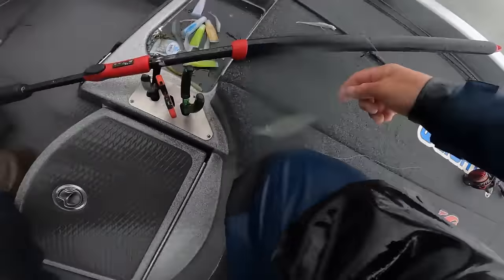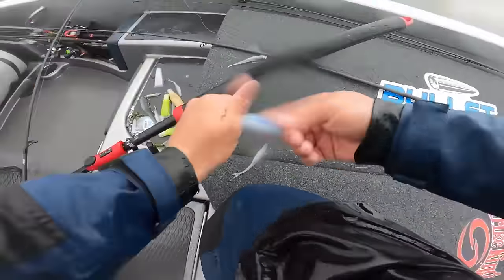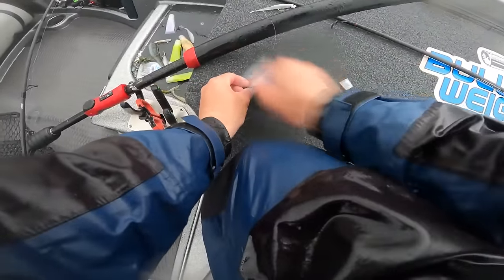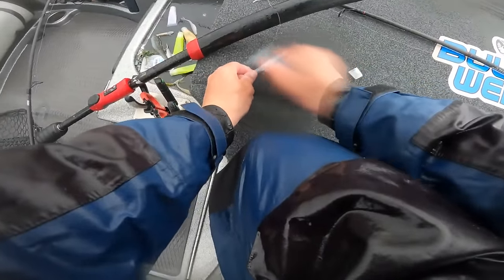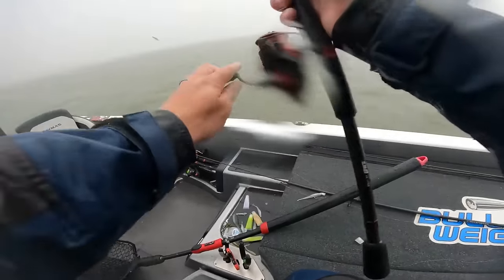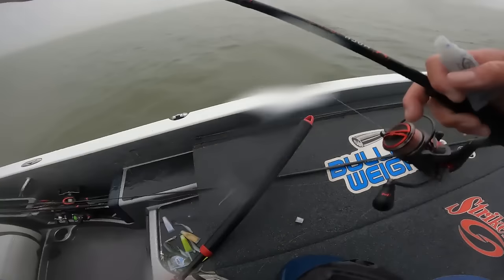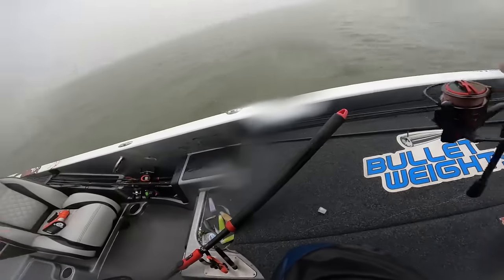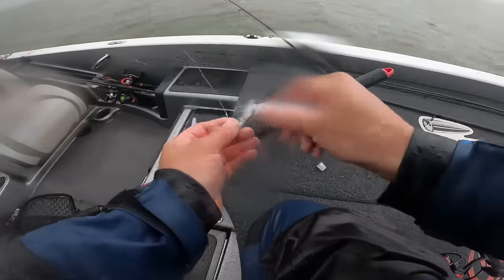Okay, while we're at it, we're just gonna re-thump gel back up. I've been using the crank gel, mainly that white, blue. They follow it and then they eat it. Let's catch some more.